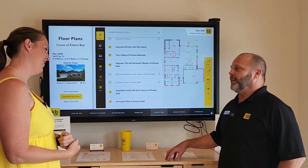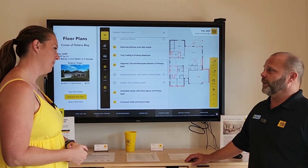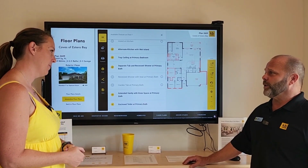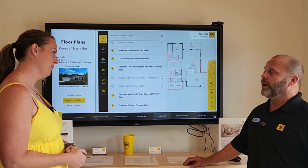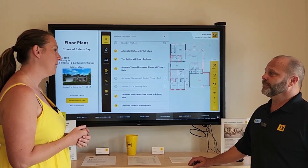If you're going through our inside lender, we'll need to get a pre-qualification. They can do that within 3 days. If you're going through an outside lender, we're still going to need the pre-qualification and then ultimately a loan commitment within 30 days. Okay. And what do build times look like right now?